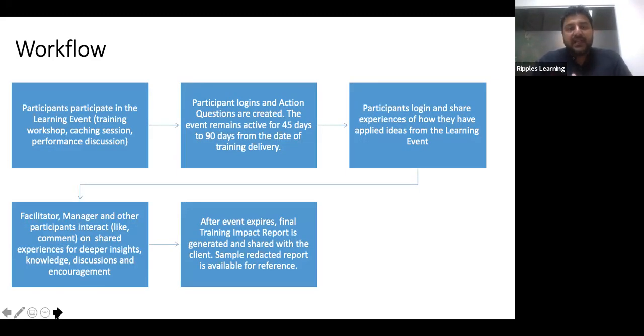Now, this is what is happening here. Participate in learning event. They go through a training workshop. They talk about performance discussion. Then participant logins and action questions are created. After any training that you attend, the best chances of change in behavior is between 45 to 90 days. If a habit has to change, a behavior has to change, research suggests that it changes in first 45 to 90 days. And this is when the tool is on. Participants log in and share their experiences of how they have applied the learning event.